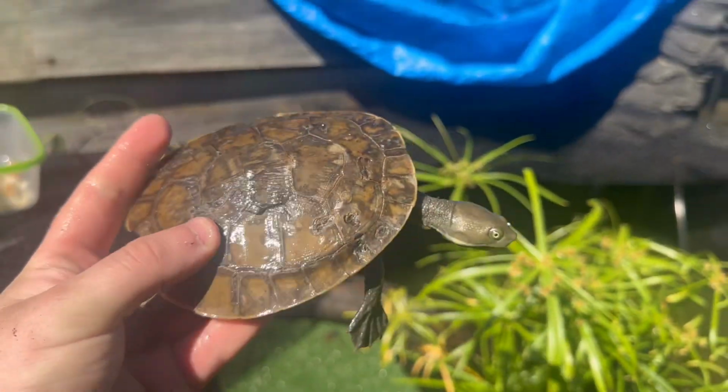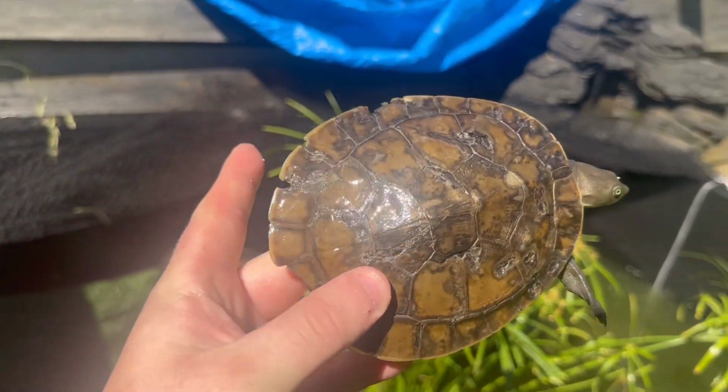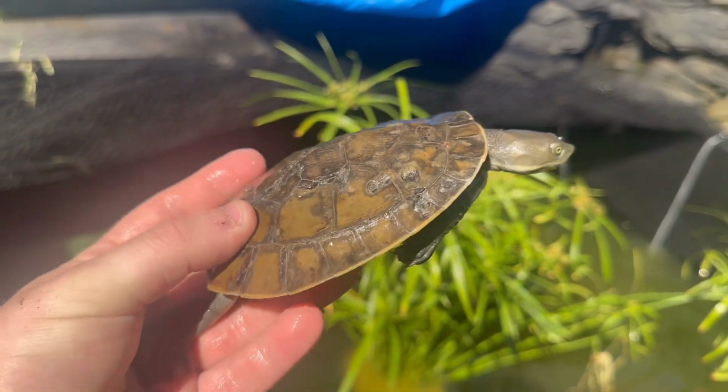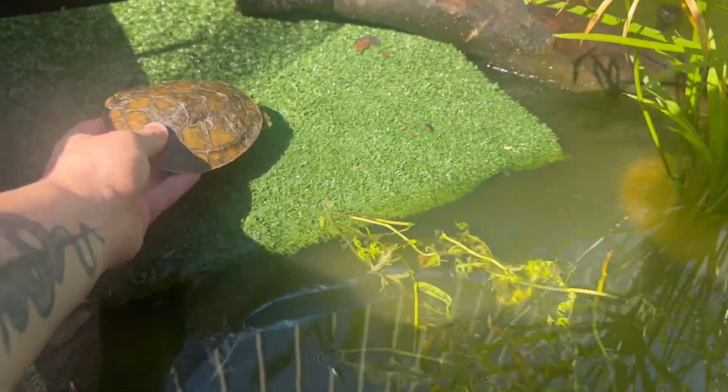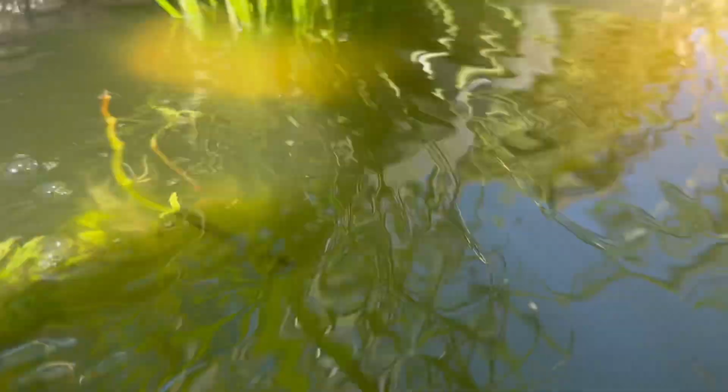Our little boy. Actually, little girl, I think. This was the dog attacked one. You can see some real shell damage, but it's nice to get them outside. Get some of that natural light in. There she goes.